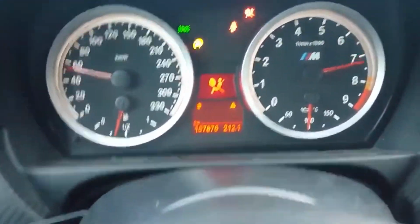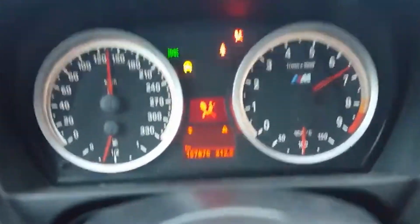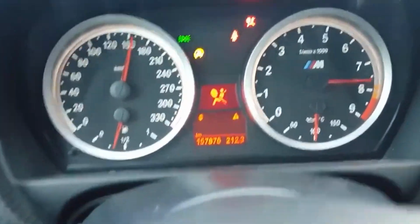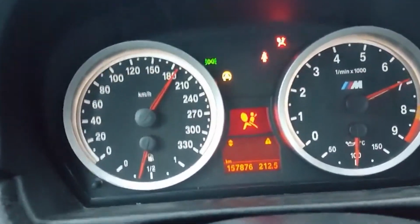Then there's the response. Because the S65 was naturally aspirated and had individual throttle bodies, it reacted to throttle inputs with the immediacy of a caffeinated house cat. No lag, no waiting, just instantaneous power delivery. And let's not forget the weight.